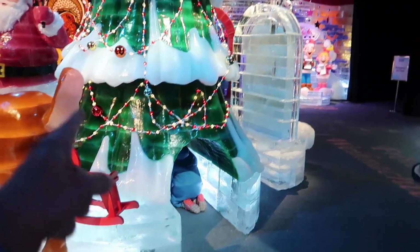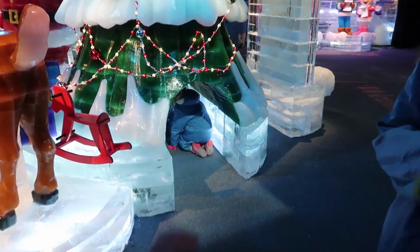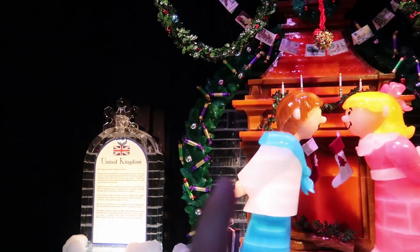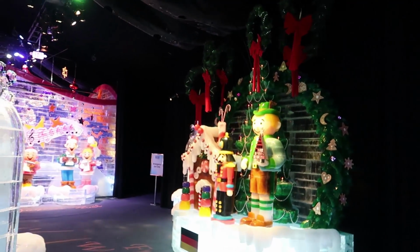Oh, there's a little spot underneath the Christmas tree where you can go underneath it. That's fun. Everything is a different country, so you can see United Kingdom here. Over here's Germany. Merry Crimbo. Merry what? Now normally I wouldn't put a hood on because I like my hair to be nice. It's very cold. I'm gonna put this hood on. I think I have to put mine on too. I have to put the hood on.